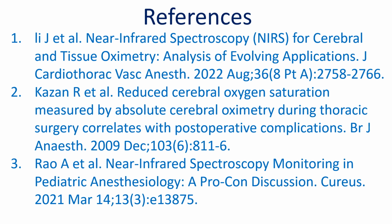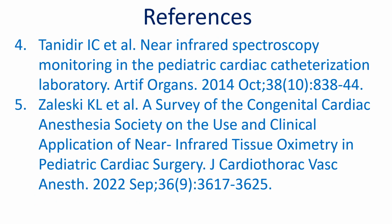First set of journal references. Second set of journal references.